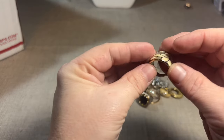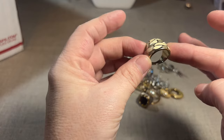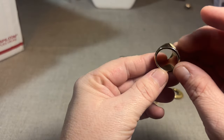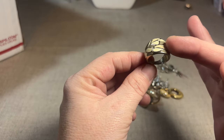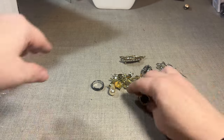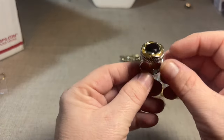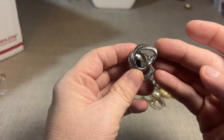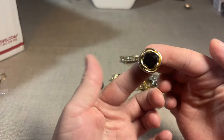All right, so we have an enameled ring. Like a pebble stone sort of look to it. I don't see any maker's marks there. Another ring. This looks like a Premier Designs ring, costume.